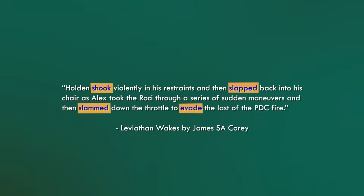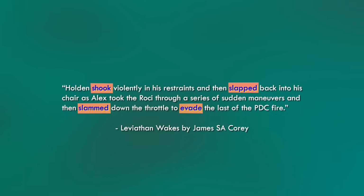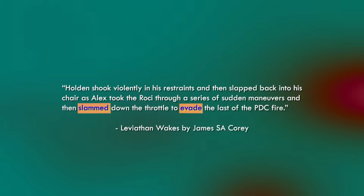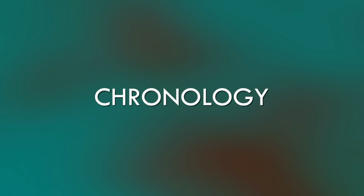Each of these 4 quick succession verbs don't just follow one another, but they have a strong relationship of causing each other. Holden shakes and slaps back into his chair because they are accelerating and evading. This makes it a lot easier to follow for the reader because it gives the fight scene a sense of chronology on a sentence-by-sentence basis.